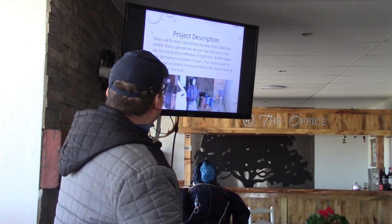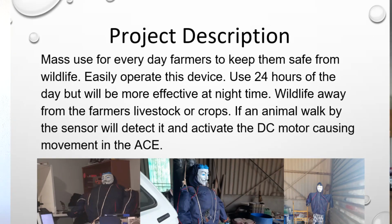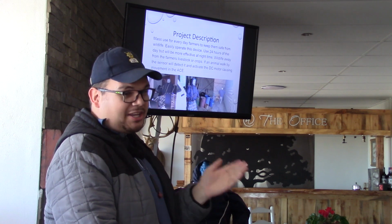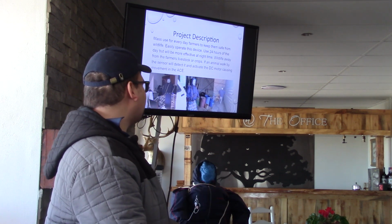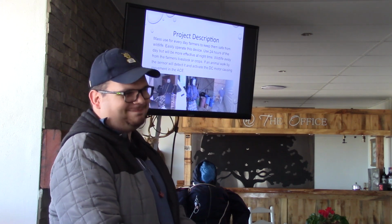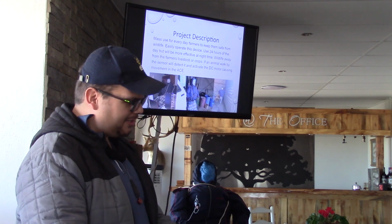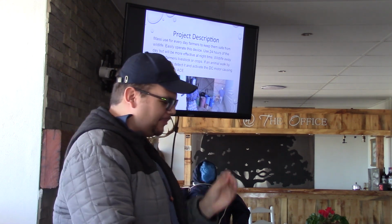Project description. Now my project can be used by farmers 24 hours a day. The project will be hooked up to a solar system to constantly keep power in the field when it's on duty. The project is basically like a guard that you don't have to pay weekly. So win-win. When an animal walks by, the sensor will activate and pick up the animal.